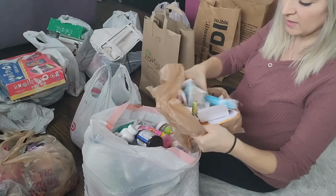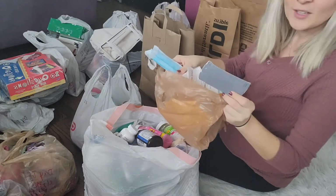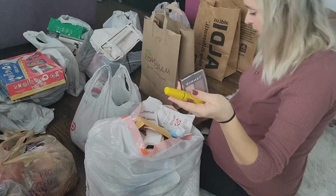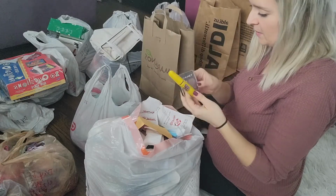It's a bunch of receipts, old masks, paint swatches, just random things. So I'm gonna go ahead and dump all those out. And of course I have a few stragglers in my purse. Since I replaced my makeup, these just apparently didn't make the cut.